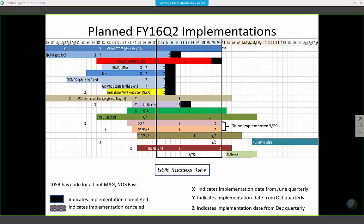Okay, so the biggest one, the NOS Bay model, is the blue. It's clear that the developers just aren't ready, and they've pushed it down, right? Yeah, we'll talk about that one. The other thing to note for this picture right here, we have all of the code for everything on here except for the MAG and the NOS Bay models. So they are all in process being worked.